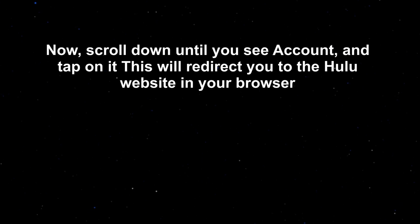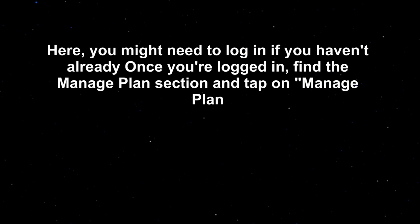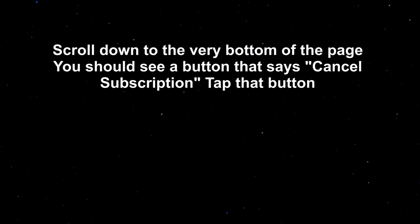This will redirect you to the Hulu website in your browser. Here, you might need to log in if you haven't already. Once you're logged in, find the Manage Plan section and tap on Manage Plan. Scroll down to the very bottom of the page. You should see a button that says Cancel Subscription.